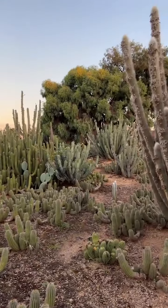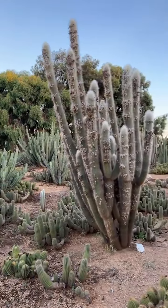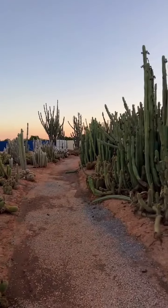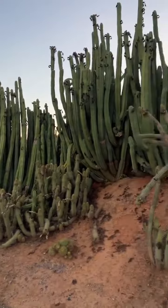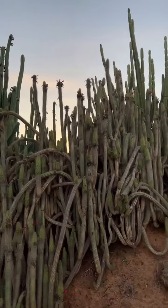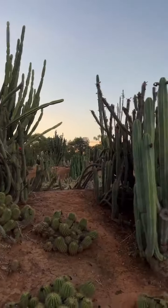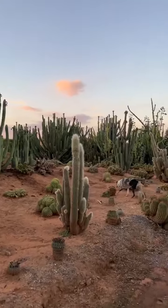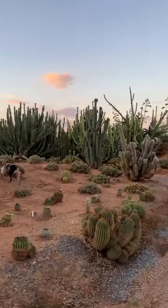So yeah, that's a little bit of our journey and our story. I don't want to make it too much business talk, especially when we've got these beautiful cacti and views out here tonight. But for some people, it's really interesting to hear the journey of how mum and dad went from school teacher and farmer to owning one of Australia's largest cactus gardens.